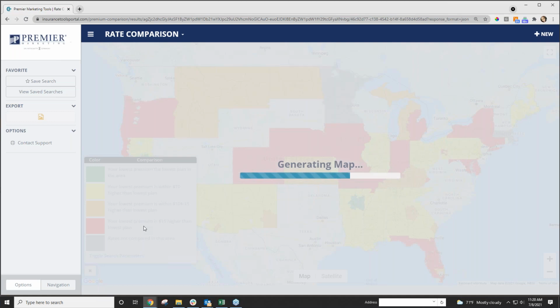I see an area of green, lots of yellow. I do see some red. What's good about this rate comparison tool is you can also save your search up here too. So each month, a lot of these maps are going to change as carriers take rate adjustments, as new companies come into the market. A map you run today is going to be a different map than the one you run in October before AEP starts. So you can save your searches and then easily rerun them every single month. You can also export your map as a PNG file too. So if you just wanted a quick reference of where they are competitive, you can always save that as a graphic as well.